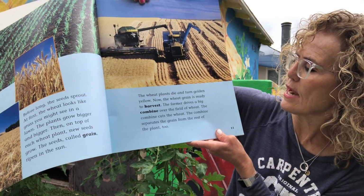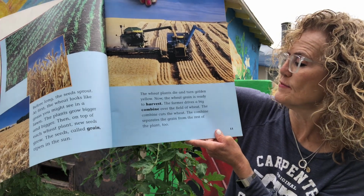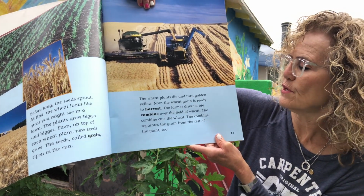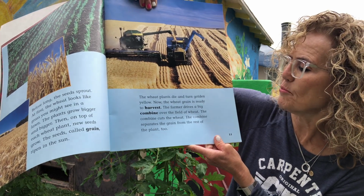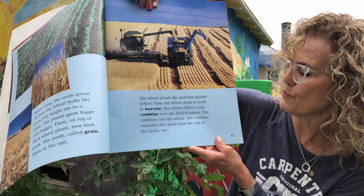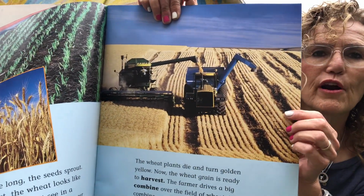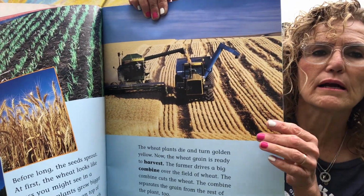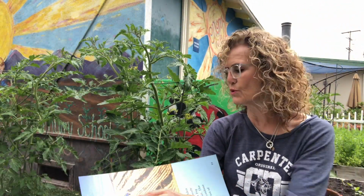Now the wheat grain is ready to harvest or pick. The farmer drives a big combine over the field of wheat. The combine cuts the wheat. The combine separates the grain from the rest of the plant too. Boys and girls, I grew up on a farm in Iowa, and we had a combine that did corn, not wheat. We didn't grow wheat, we only grew corn.